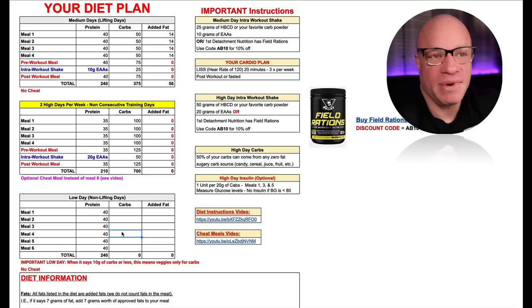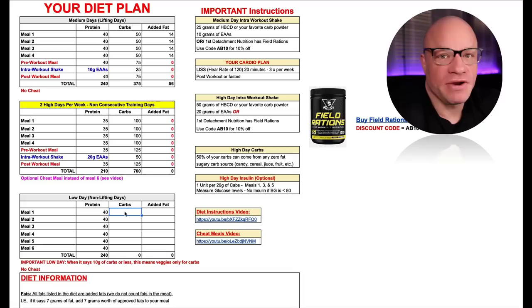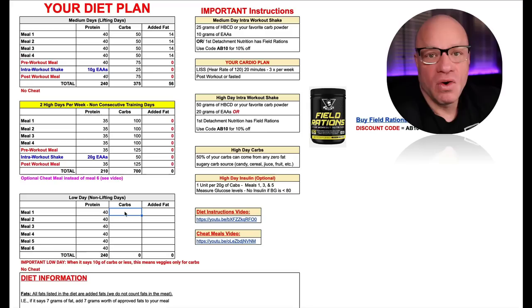The carbs, depending on the person's body composition: if somebody tends to get fat easily, I'll pull them down to almost no carbs sometimes. Sometimes I'll just have them do vegetables and fat and protein on the low day. If somebody's insulin sensitivity stinks and their glucose levels get too high, then we will pull those carbs down to almost zero. If somebody is lean and has good insulin sensitivity, I will push it up as high as 1 gram of carbohydrates per pound of body weight.